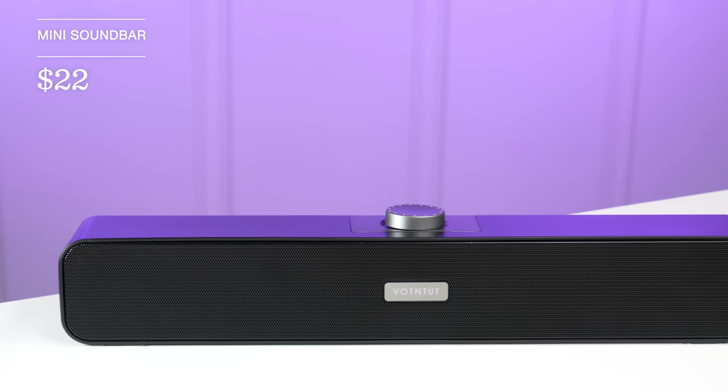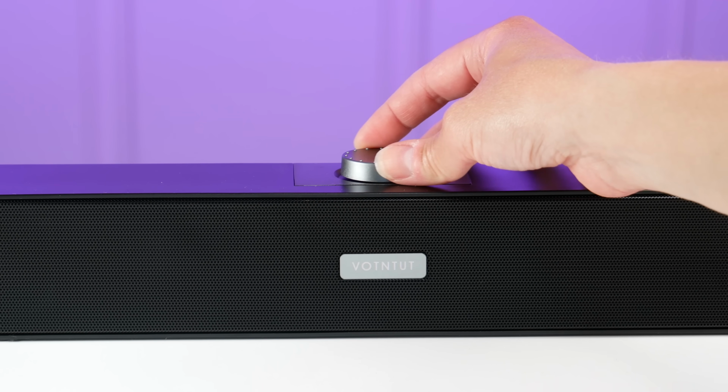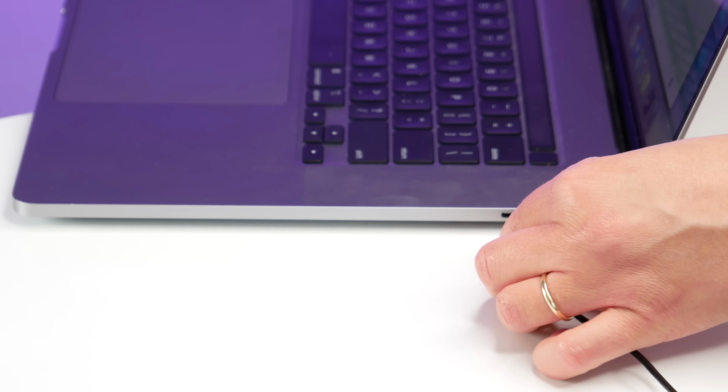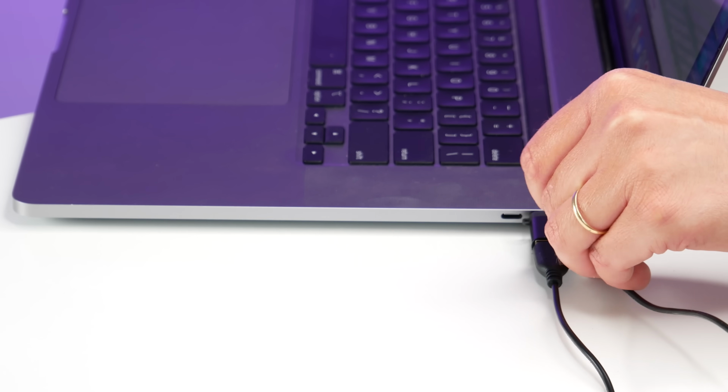So this is actually a perfect size to sit underneath your monitor or even next to your laptop. It's got a physical volume dial at the top, which I love because it means I don't have to keep fiddling with the touch bar on my MacBook Pro. It also has a USB-A connector plus a USB-C converter, so it plugs very easily into your laptop if you're using USB-C, and a 3.5mm audio jack in there.